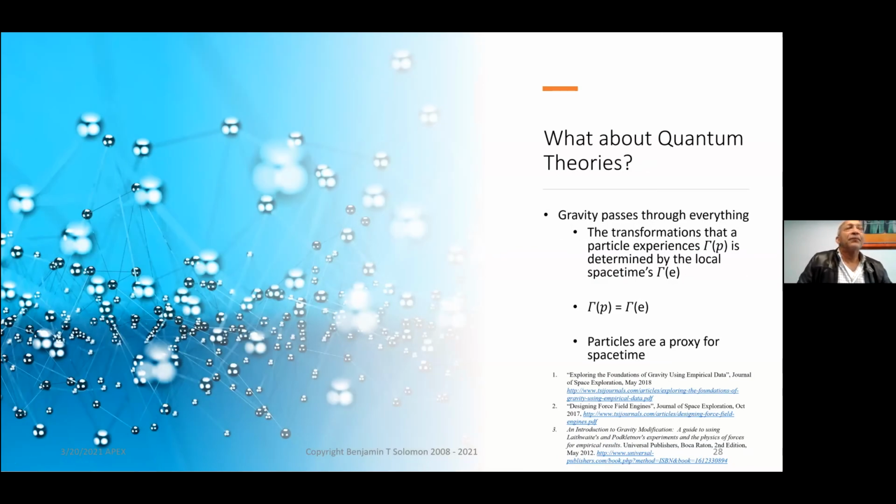So what about quantum theory? In quantum theory, particles are in space-time. The reason gravity passes through all particles is that the transformations present in space-time, whether they're Lorentz, FitzGerald, or Newtonian gravitational transformations, are mirrored exactly on a particle. That's why the particle deforms and we can get G is equal to tau c squared. Therefore, particles are a proxy of what's happening in space-time.